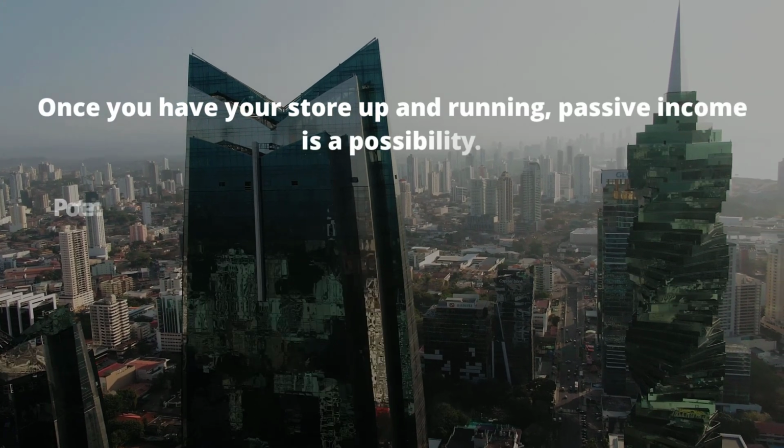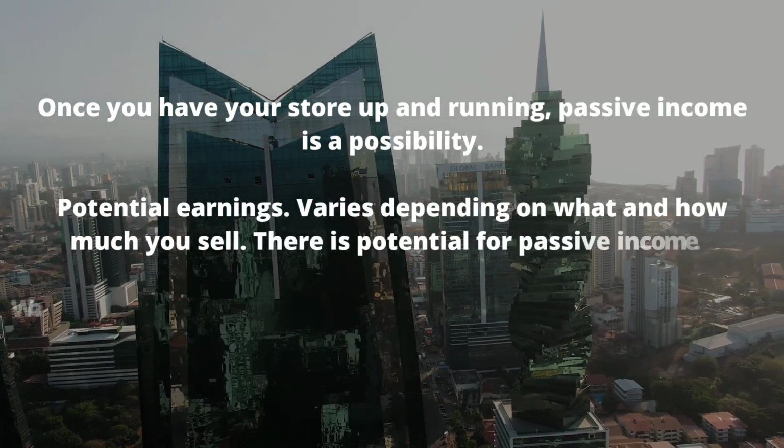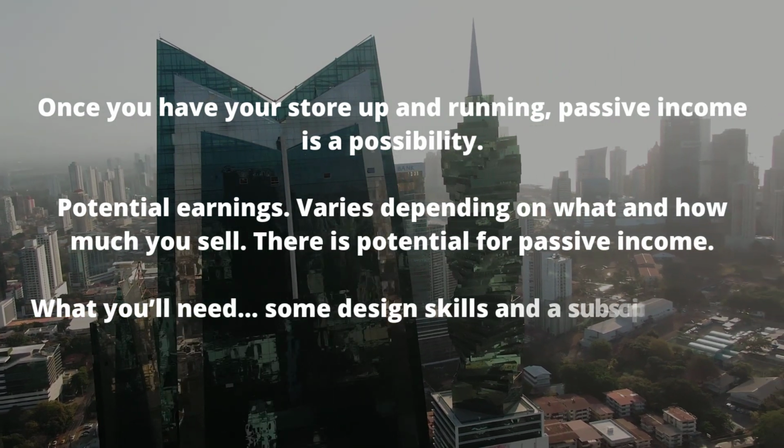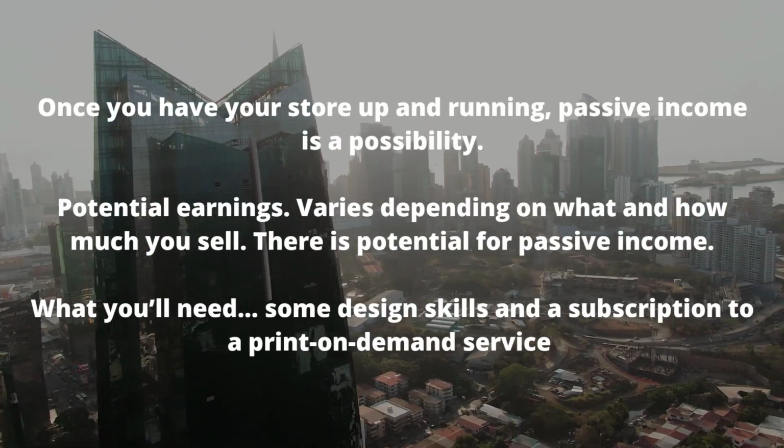Once you have your store up and running, passive income is a possibility. Potential earnings vary depending on what and how much you sell. There is potential for passive income. What you'll need: some design skills and a subscription to a print-on-demand service.